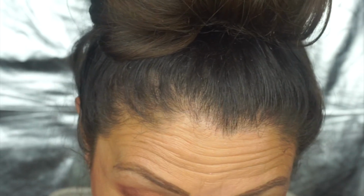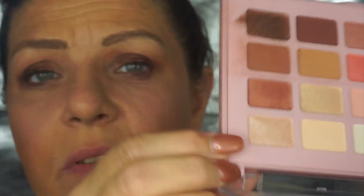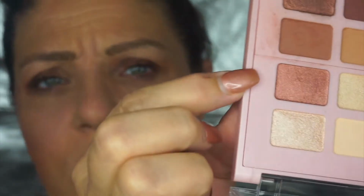Wipe that off a bit, because we're going to go into a lighter shade. We're going to spray this up again. Okay. What shall we do? I think we're going to go into this very light shade right here. Or maybe we'll go into this one. Yeah, let's go into that one.